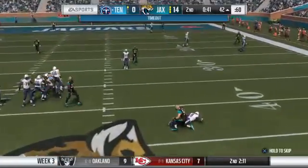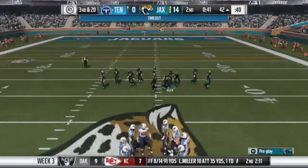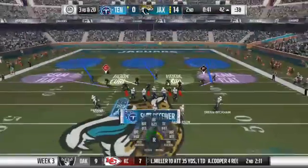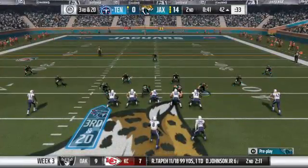Jaguar pressure and a Jaguar sack. Now whistles come in. We're going to get a timeout here by the offense. So that means they're down to 1 remaining here as we head toward halftime.